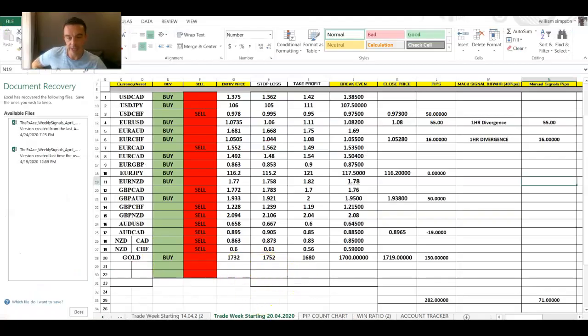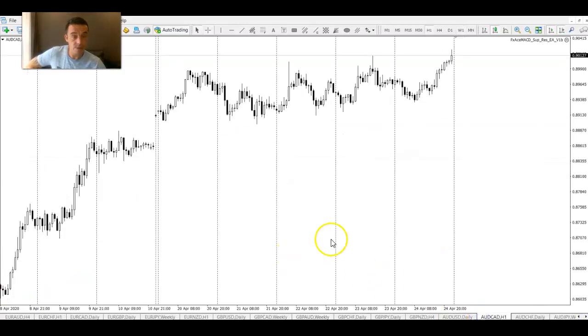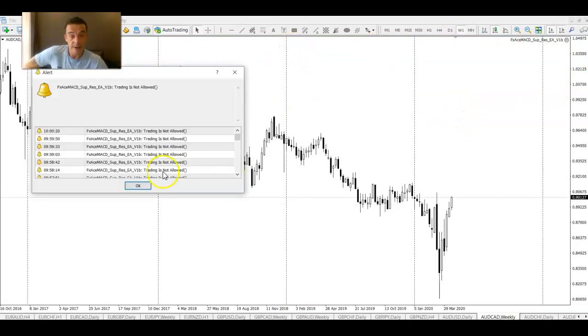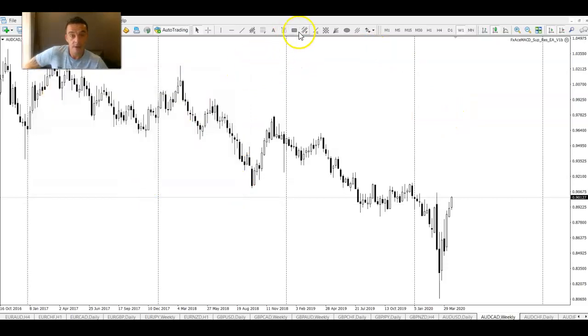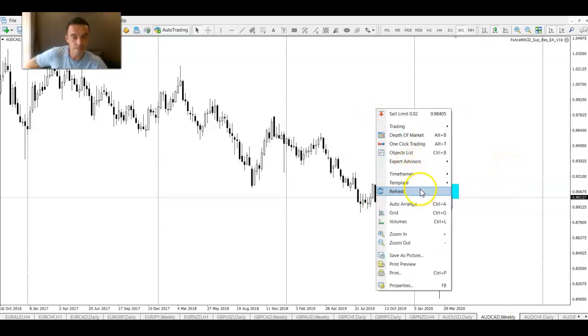Next trade was Aussie CAD. This was the free signal I gave out this week to my email list and on my YouTube channel. To be honest, it didn't really move all week. You can see it's stuck in a range. I'd say it's stuck in a distribution range. You can see it at the top of this weekly area here, where this huge move started. So again, I'm going to take this next week because it is getting ready to drop.